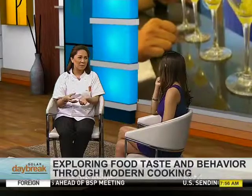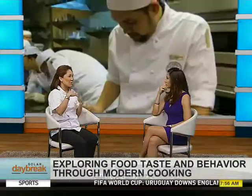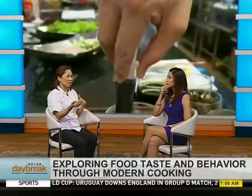Well, a sous vide is literally just applying a water bath, and submerging vacuum sealed items, whether it's meat or vegetables, or we even do it to eggs, but not vacuum sealed. So it's just in this water bath at a consistent temperature, the same as the desired internal temperature. For example, a medium rare would require a specific temperature, and that water bath is at that same temperature. It never goes higher, so there's no risk of overcooking it.